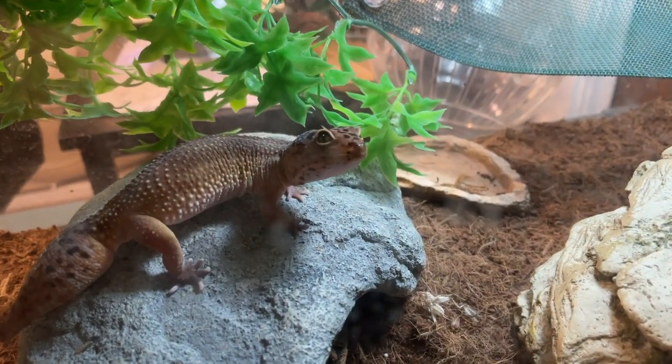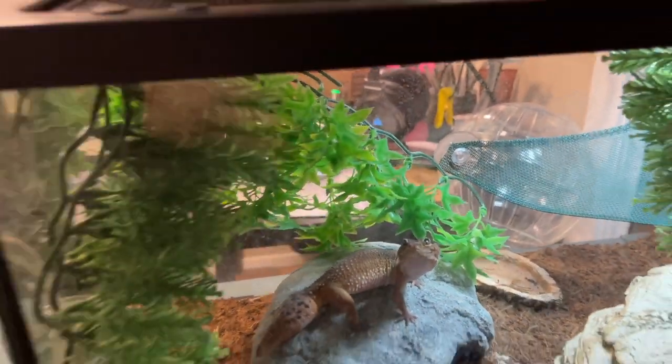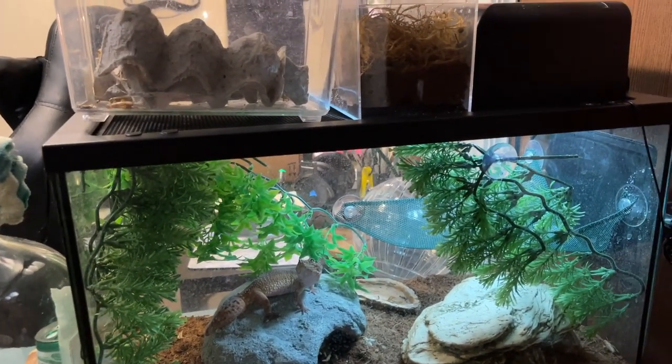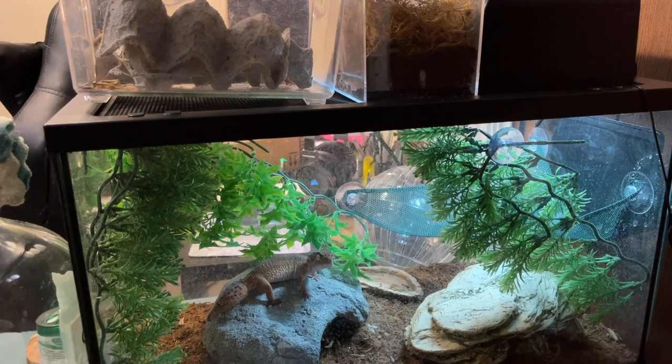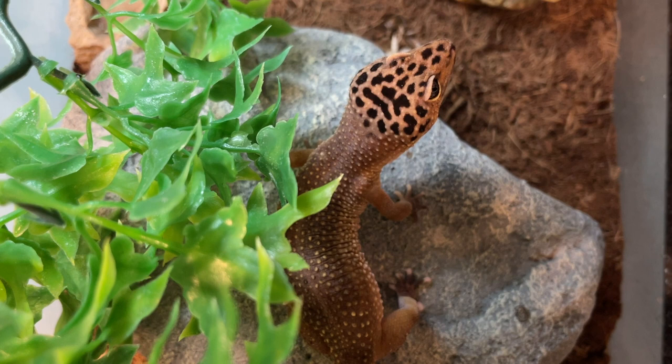Some crickets. So here's our crickets. A couple of them are dead, which is okay, as they go in here, an isopod habitat, and the isopods will eat the dead crickets. So I don't mind having a few dead crickets. Where's Sheila? She knows something's up. Yeah, those are crickets. You see them? We're gonna feed you. Yeah. What's your name, Sheila?